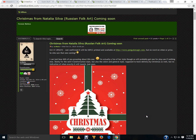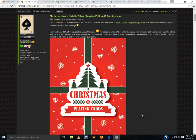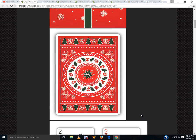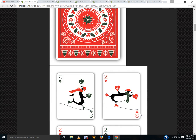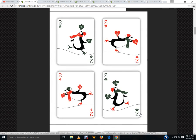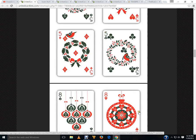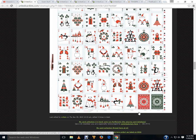a Christmas deck coming soon from Natalia Silva, and it will be sold at penguinmagic.com sometime before Christmas. Here you see, I guess, the front of the tuck case, the back, which is very similar to her Russian folk art deck, but very nice. And then there's the cards. It's a very transformational deck look to them, and they're pretty nice. I look forward to it. Not sure who's producing it. I believe it's going to be MPC. It was supposed to be anyways.